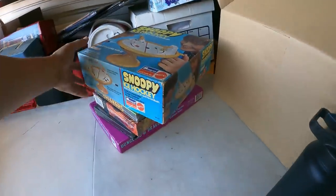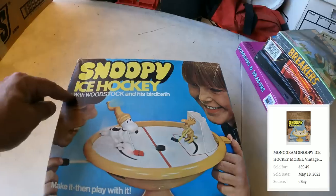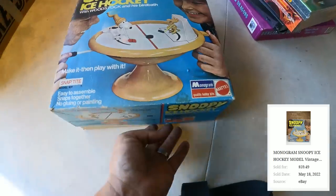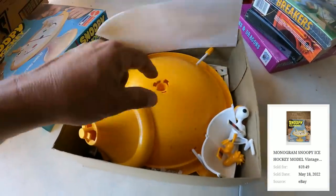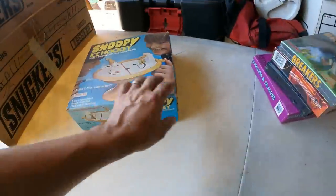All right, a couple more cool finds right here. Check this out. Snoopy Ice Hockey with Woodstock and his bird bath. And this is 1971 right there. Really cool stuff. I wish we had found this before the toy show that we went to last weekend, because they love the vintage stuff. And, oh yeah, okay, that's the bird bath right there. There's the little Snoopy. Pretty funny. I'll have to look that up and see if there's some value.